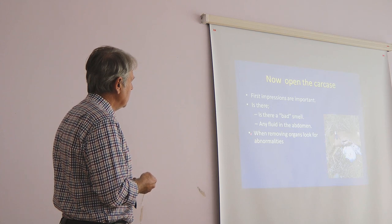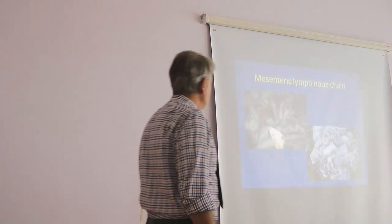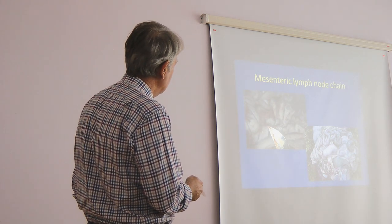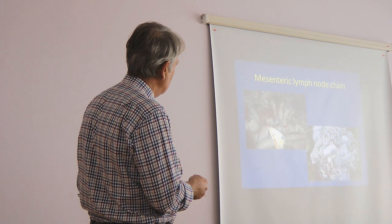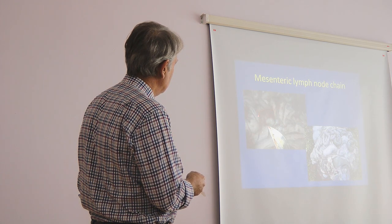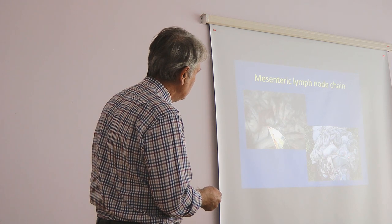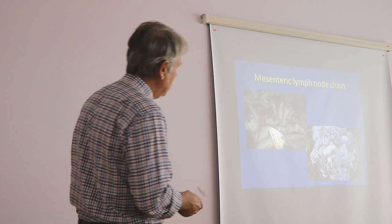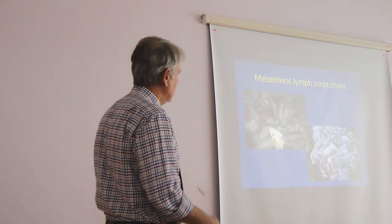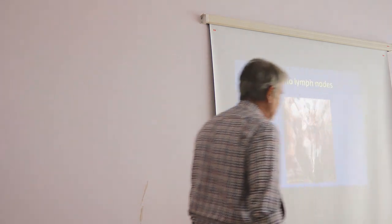And then we'll remove the organs from the abdomen and we'll want to have a good look at them as we go through. So one of the things that we look for in the digestive tract is the lymph node chain that lies along the gut, and here you can see the lymph node chain looks quite normal here, but then there's a very, very large lymph node here which suggests that there's something going on. And here again, we've got a chain of very large lymph nodes here which suggests again that there's some very reactive inflammatory or infectious condition going on with the gut, and that should raise your suspicions that this may not be fit for human consumption.